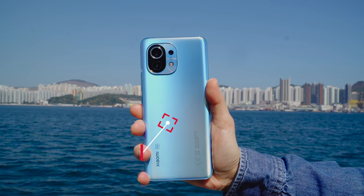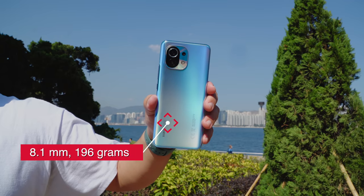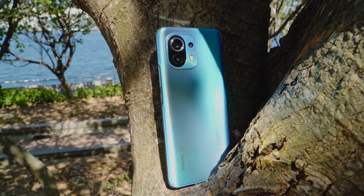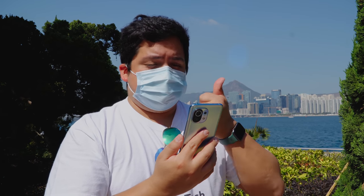And talking about design, we have an 8.1 millimeter, 196 gram phone, and this matte blue, Xiaomi, you knocked it out of the park. In strong lighting, this color is just spectacular, and it really is a pleasure to use this device on a day-to-day basis.